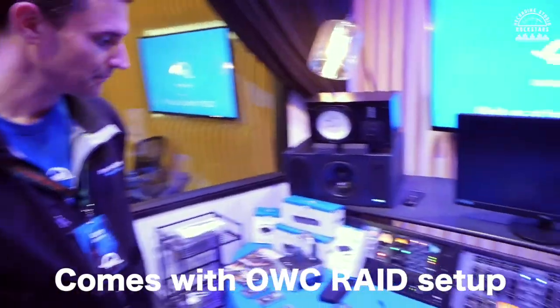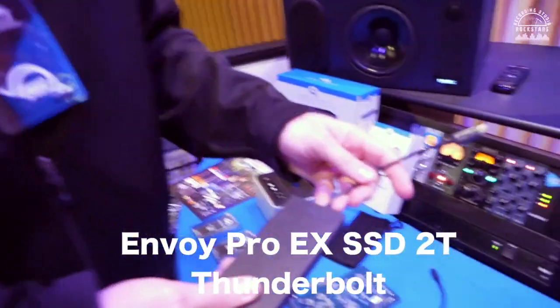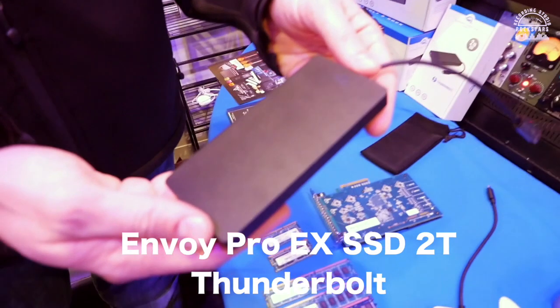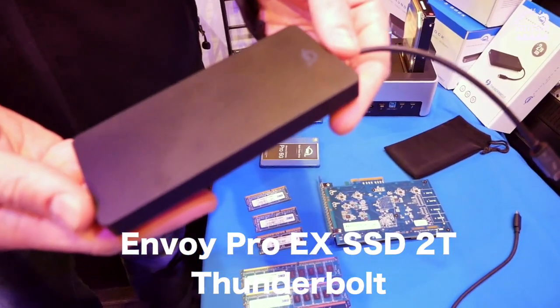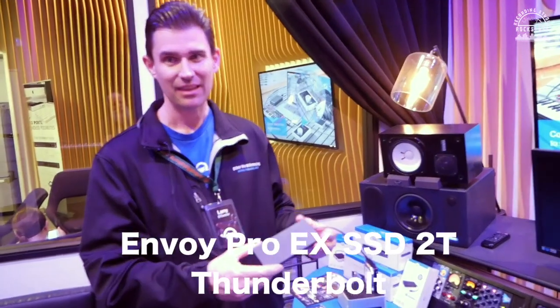All right, so what's next on the list here? Next on the list, this is our Envoy Pro EX Thunderbolt 3. This is up to 2 terabytes of NVMe flash, up to 2,600 megabytes a second sustained read, about 1,700 megabytes a second sustained write. Extremely fast, very durable. It's a solid state drive, right?